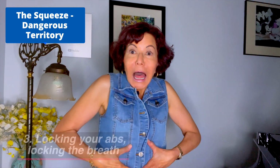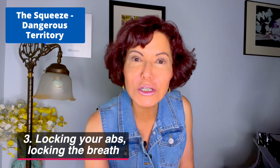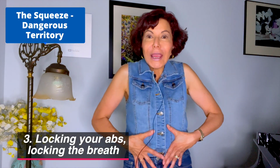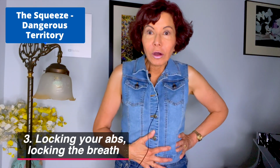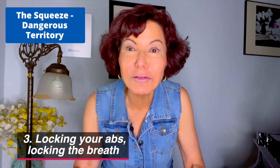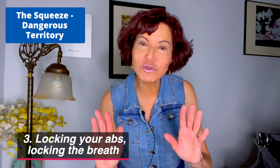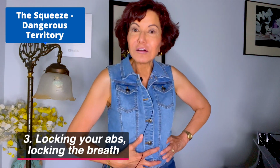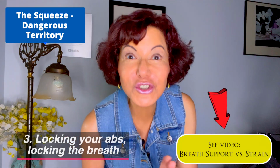Number 3, locking your abs, over supporting, also known as too much subglottic pressure. We can try this right now. Stand up, put your hands here around your abs and just do this. Go, huh. Feel that locking, huh. What happens? My whole throat locks, my neck gets tight. I can feel my vocal folds squeezing. Not good for singing. Gonna cause problems. Remember, in singing, the abs are engaged, but they must be flexible. See my video on breath support versus strain.